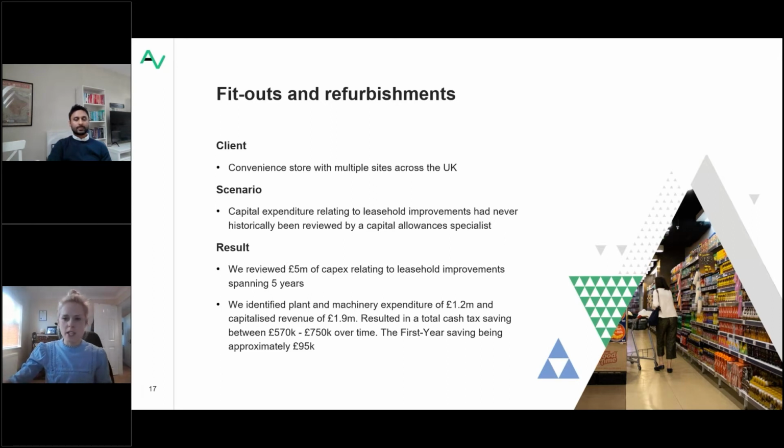I don't know if there's anything you want to add before I jump onto the next technical point, Gurj. Yeah, there's just a couple of points that you mentioned. So the first one is the size of an opportunity, and yes, we've shown a couple of examples that range to quite a large amount of capex that's been incurred. But equally, we do a number of projects where maybe somewhere between 250k to 500k of expenditure is being incurred on something like a furnished holiday let. The individual is a higher rate taxpayer, so the actual savings that could potentially be unlocked or realised are quite significant.